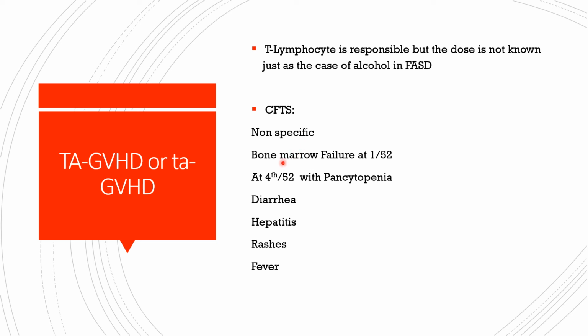But within 1 week, there'll be more bone marrow failure. And at the 4th week, there'll be pancytopenia. I think we can reason with that: if bone marrow has failed, then we'll be running into pancytopenia, because all blood forming cells are underperforming right now. And you know the meaning of that when there's pancytopenia. Red blood cells down, white blood cells down, platelets down. Of course, we're in trouble. So there'll be diarrhea, hepatitis, rashes, and fever.